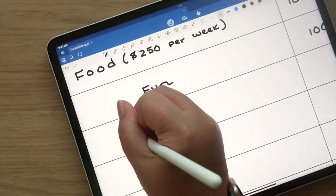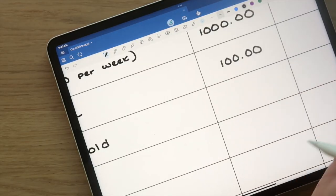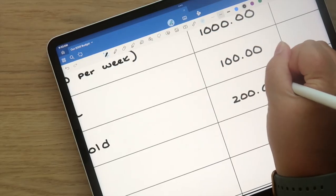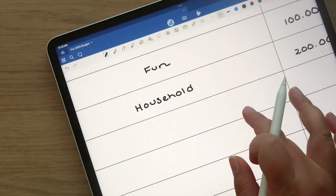And then household is now going to also include dog food. So this budget did go up, but it's because the dog food is now included in this. And so that's $200 a month for household items. And if we get household items at Costco, it'll come out of this budget.